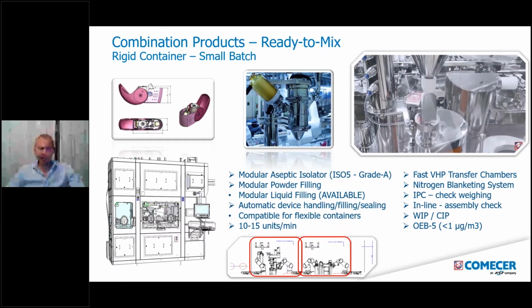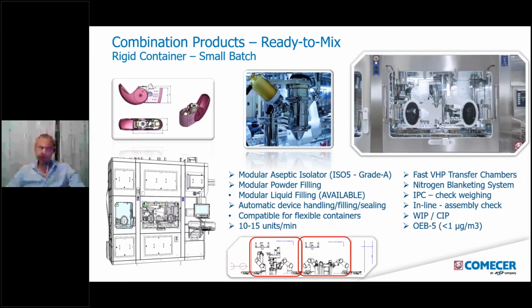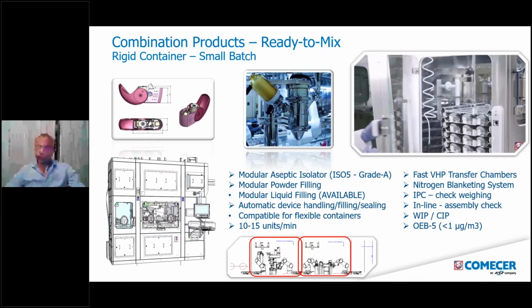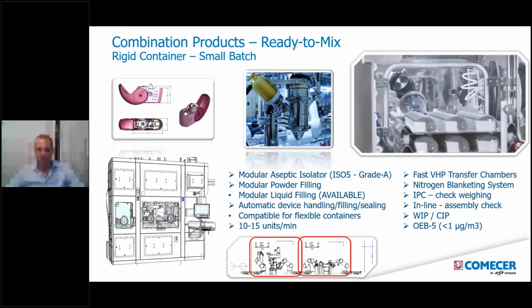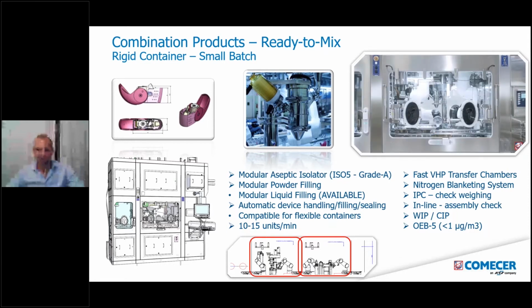At the same time, we developed liquid filling modules that could be available on the same footprint. A device system with two cooperative robots is taking care of all the device handling and filling, and leveraging the robot flexibility with few changeover parts, it's also possible to change the container type. At the same time, the same automatic system is also able to handle a flexible container.